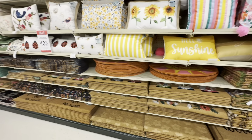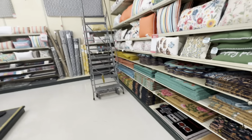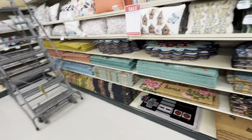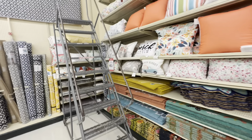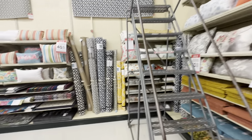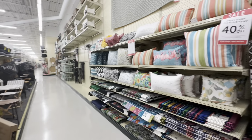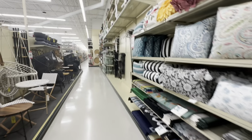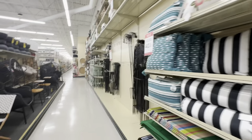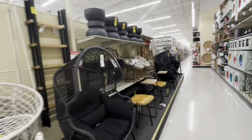So I just wanted to look at the mats. They got a lot of vibrant summer colors. I would like to find another mat like the one that I had got from the 99 Cents Only last summer. I'm gonna have to keep an eye out on that, and hopefully they bring back the same thing that they had last year.